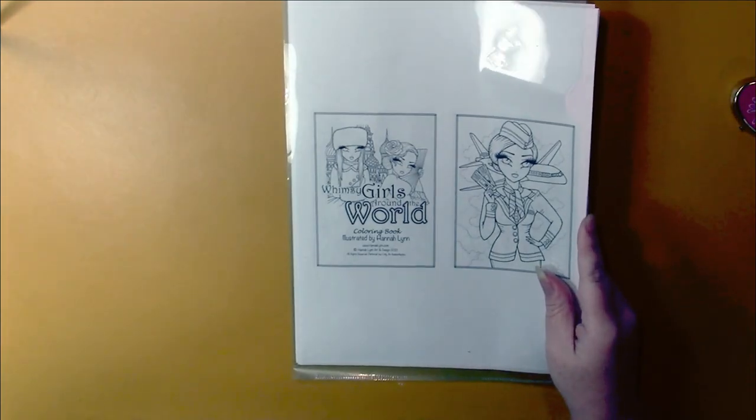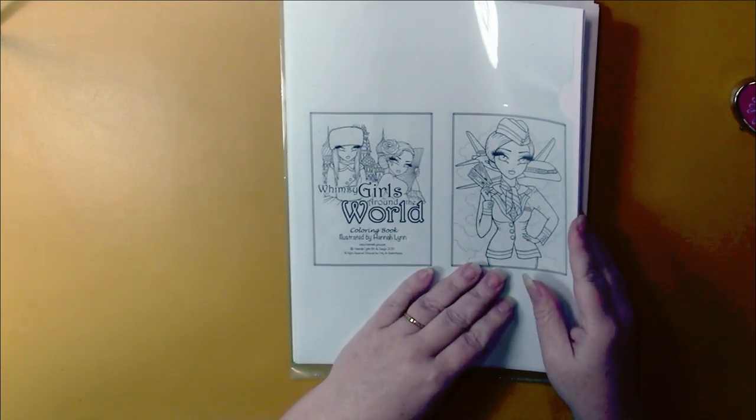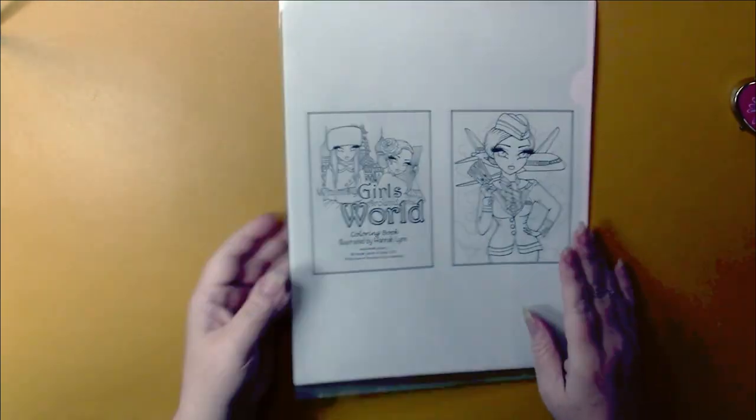Okay, I printed out Lindsay Girls Around the World, Hannah Lynn's new book. I'm not going to show that off because everybody has seen flips of that, but I got it along with everybody else. I always get Hannah's books in PDF form. A lot of stuff today.